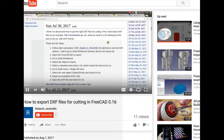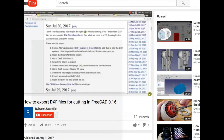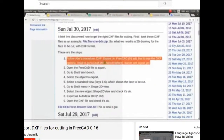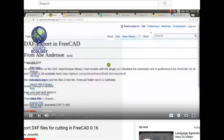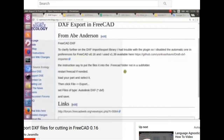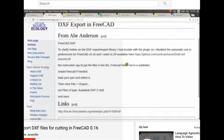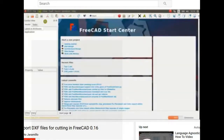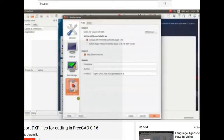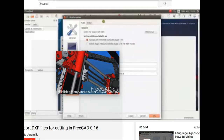In this video, I'm going to show you how I exported DXF files. The first step is to follow this procedure from Abe. So we have to disable the automatic plugin in the preferences of FreeCAD. So I'm going to start FreeCAD. So feel free to do that as we go through this. If we go to preferences, then import export, we can't see the DXF options.